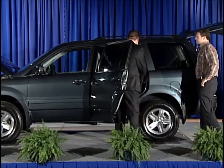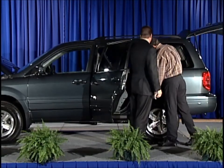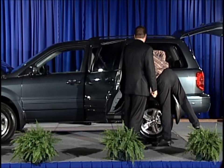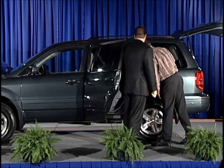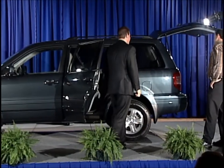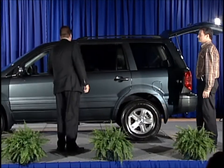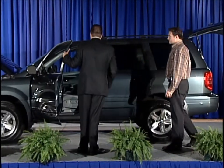Access to the back seat, available on either side. You don't have to always be on the passenger side to get into the back seat. I like that. It's great, isn't it? Very comfortable, nice. Convenience. Here's where you really start to experience what a driver's machine this is. Have a seat.